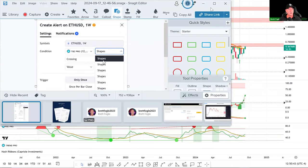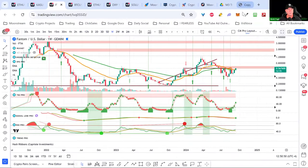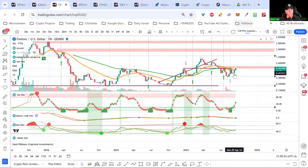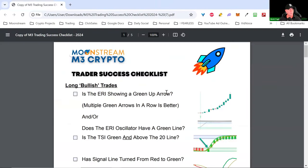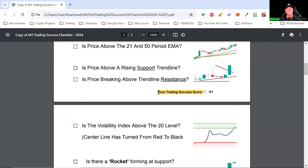Okay, so on the, let's see, how am I going to do this most effectively? Put that away. Escape out of here. I'll move that. I'm going to flip between these two. So with Phantom Coin, we've got the ERI green. You see that? Okay, so if you're new and you're looking at this, is there an ERI showing a green up arrow? Boom, yes. So right away, it's changed the trading success score to 1 out of 21. We want to see at least a 2 here to start buying anything. If you don't have a 2 or higher, don't buy it.